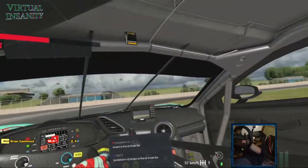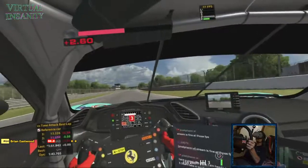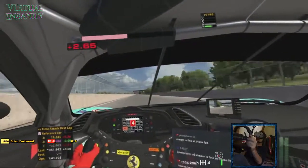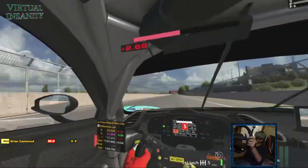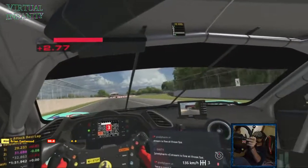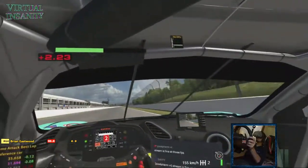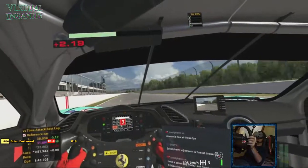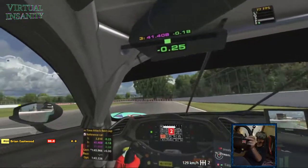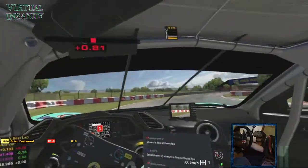Okay, I've got to concentrate a bit now. Gotta learn. The thing about racetracks is you learn them and you never forget them, like never forget them. Every track I've ever driven on, and then I go to play in a game, it's just there in your head. Okay, it's coming together. I really need to go wide there and get on it.